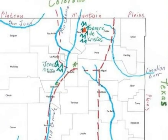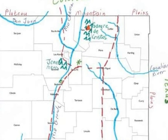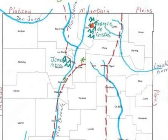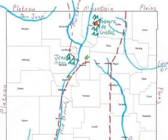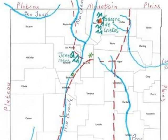Follow the Rio Grande south into Sandoval County. Just below Los Alamos County, add the Jemez Mountains in the northeast corner of Sandoval County. This mountain range is in the Plateau region and was recently a victim of a forest fire.